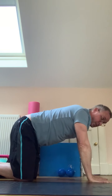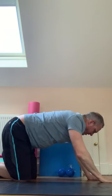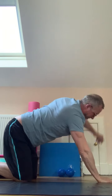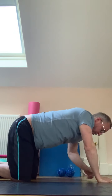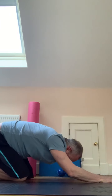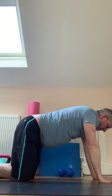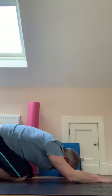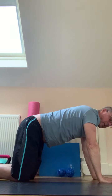So you can modify that and make it a little bit harder by turning to one side and coming down and across, coming back up to here and coming back down and across. Swap hands, up you come, down and across, up you come, down and across. I always finish these off by doing a little bit of stretch back into chair pose. Keep your hands where they are and just relax down into that area. Come back up, and then down you come. So I quite like these because they're quite dynamic. It gets you up out of that seated position.